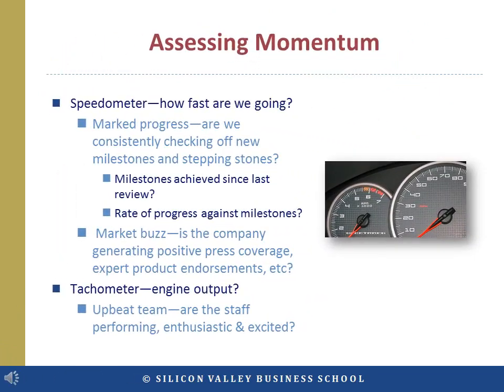We don't have a speedometer and a rev counter attached to each startup business. So how do we assess momentum? Management needs to ask if the company is making marked progress along its route, consistently checking off new milestones and stepping stones. This means identifying the milestones that have been achieved since the last review and assessing a rate of progress against the targeted milestones and perhaps the intermediate stepping stones.